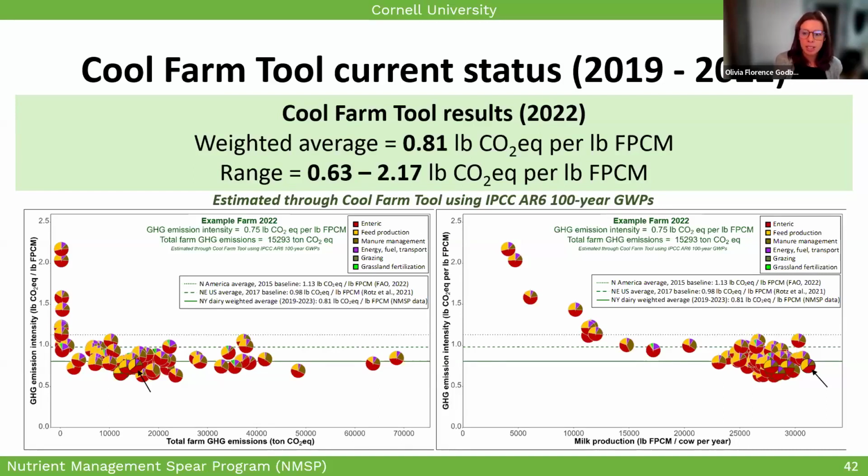The two lines we have above that are published values that we can compare to. So it's not a direct comparison. These published values use different tools and different data sets from different years, but it's the closest we currently have to compare the New York results to. So for those, we have a Northeast US average of 0.98 pounds of CO2 equivalent per pound of fat and protein corrected milk, and then a North American average of 1.13. If we compare the farms that we currently have in our database, they are performing below those two published values on average. We also have a range of farms that are above that as well.